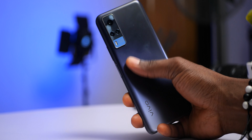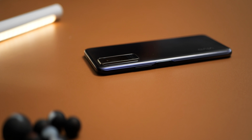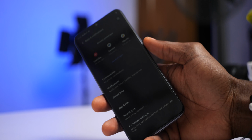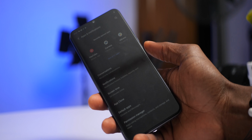You have its triple rear cameras on a rectangular bump to the top left of the rear. Its rear edges are curved and it makes it easy to handle. You have all its buttons on the right frame, that is the volume rocker and power buttons. The power button also doubles as a fingerprint scanner. So, a side-mounted fingerprint scanner which is pretty fast to unlock the device. Actually instant and accurate 99% of the time.